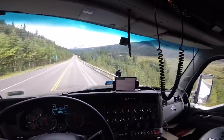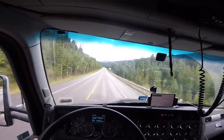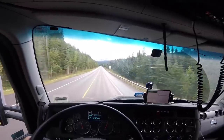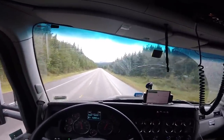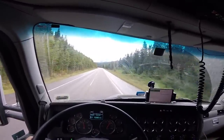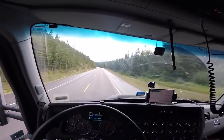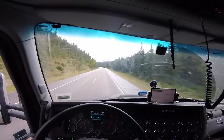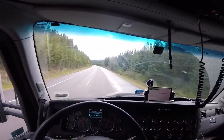Seven kilometers. So Bill said there'll be a sign, but you still have to keep driving and look for the parking spot.